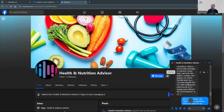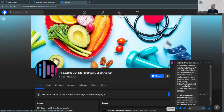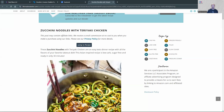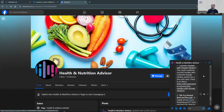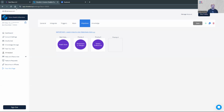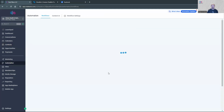So it knows the ingredients that were in the last picture, suggests ideas, gives recipes with live links to the recipe website. Really smart, really engaging, really keeps you coming back for more. Remember, you can always program it, after several messages, to have several upsell opportunities like promoting courses, one-on-one meetings, products you may have. And I want to show you a quick look at the Go High Level workflow.